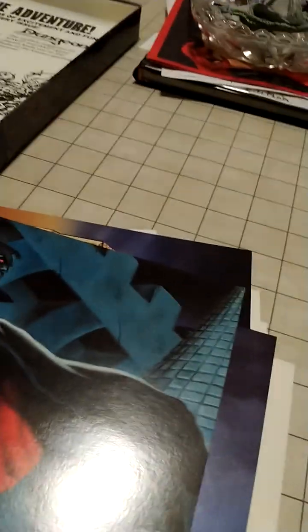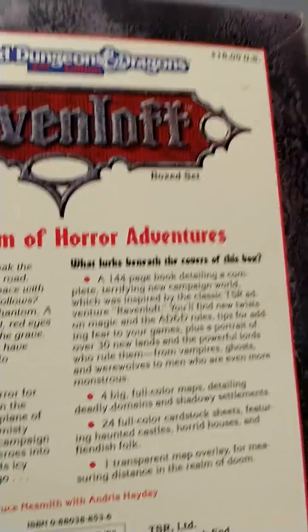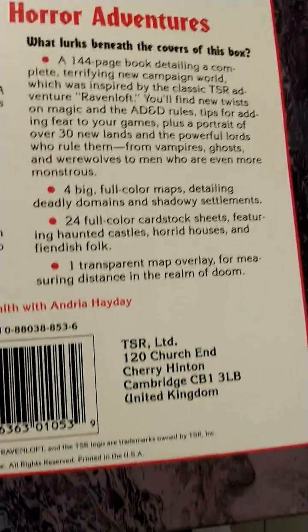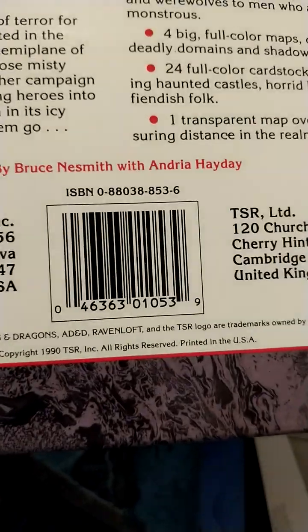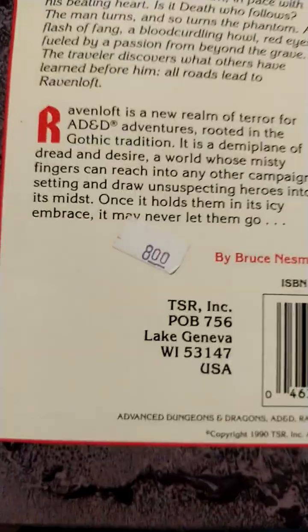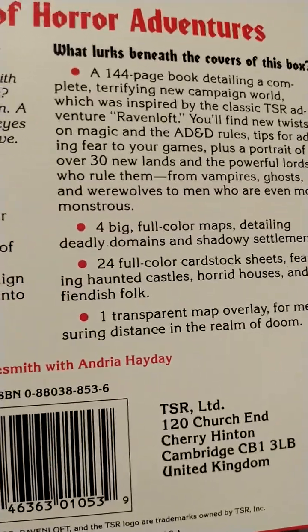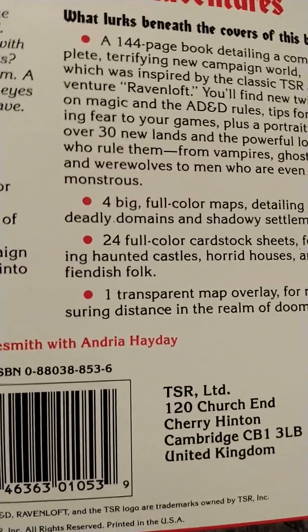All right. I hope you enjoyed looking at that. Here's the back of the box. A New Realm of Horror Adventures. It was $18 when it first came out, and this was $19.90. How about that? So it took them a few years before they decided to come out with this. I hope you enjoyed it, and have a good evening.